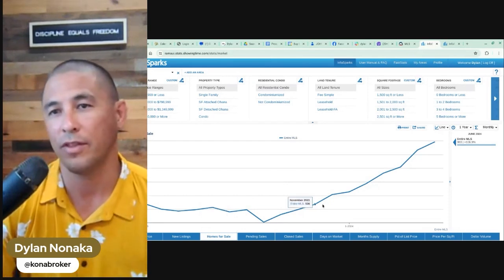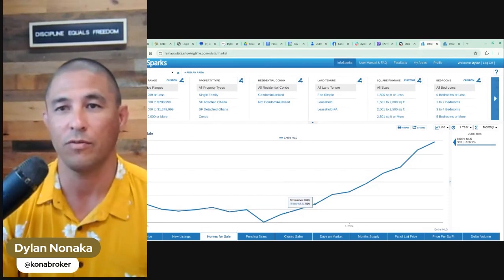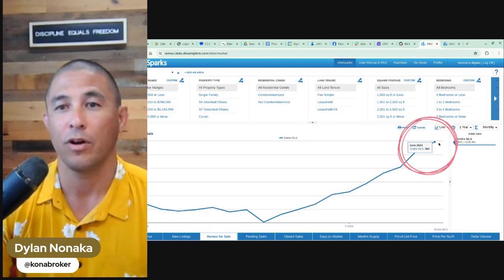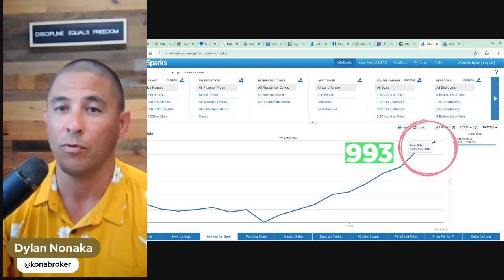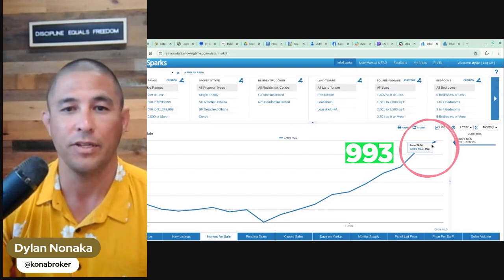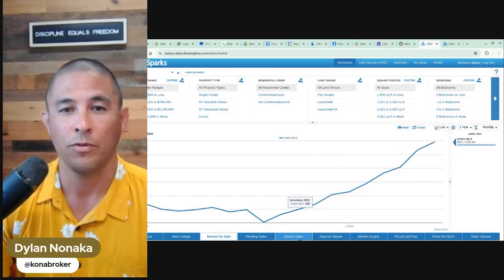This is just over the last 12 months. You can get a comparison over what it looks like today versus the last 12 months. And we are up to 993, so almost 1,000 listings. So we've been seeing that steady increase in the number of homes for sale.